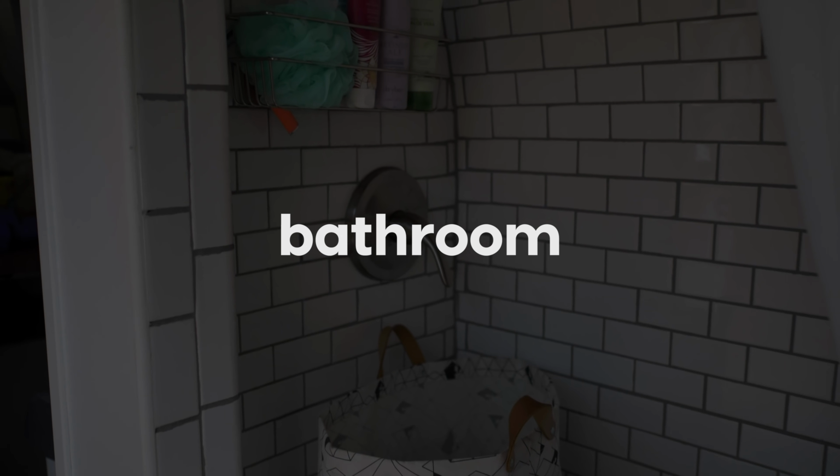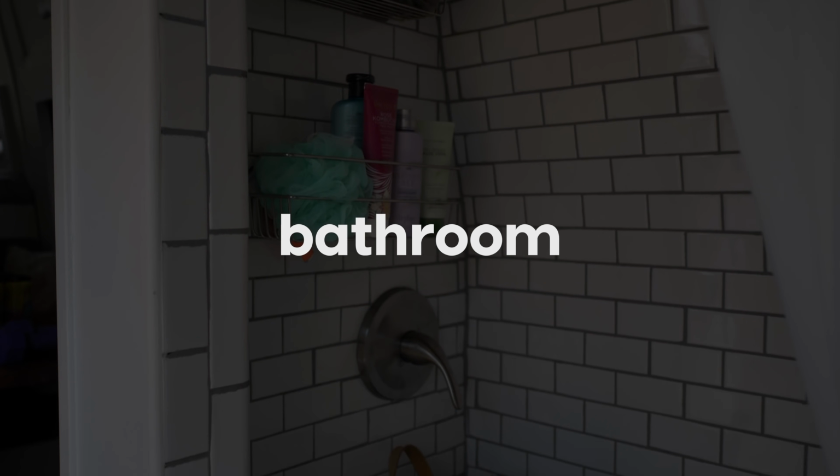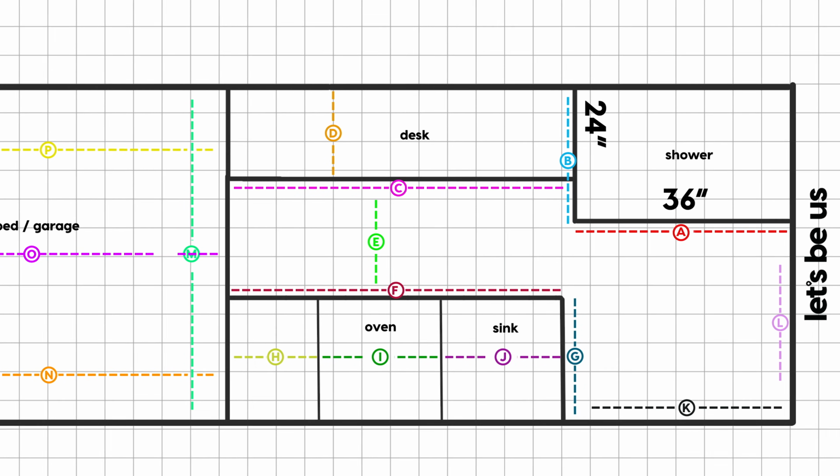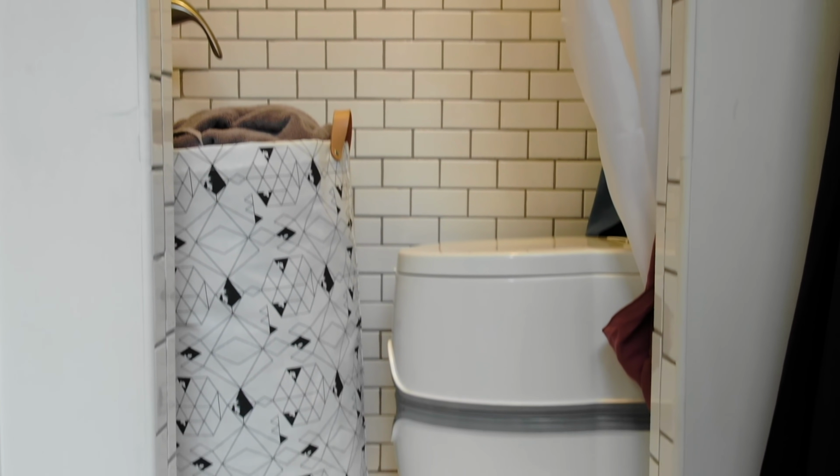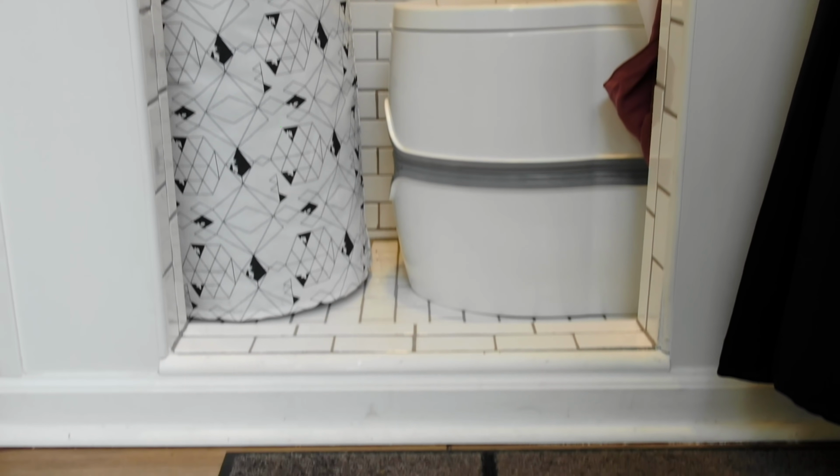So the next section is the bathroom. Our bathroom roughly takes up about 24 inches by 36 inches in our van. It is widest at your feet area, and then it gets narrower at the top as the wall of the van does curve. So it is tiny. We will have Chris demonstrate this for us.